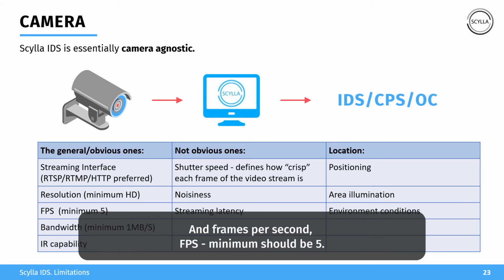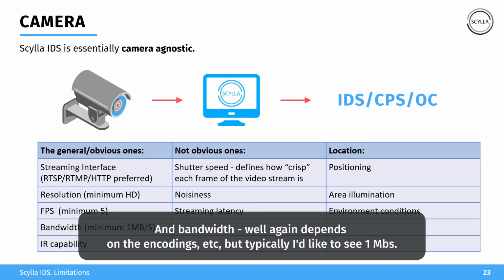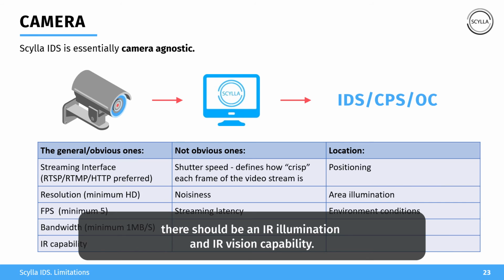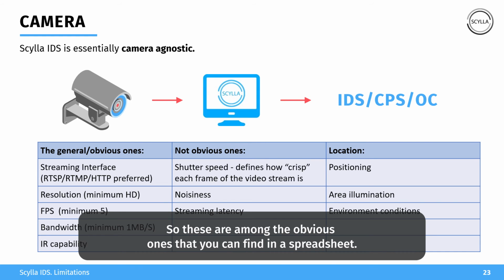Okay, and frames per second, FPS, minimum that should be 5, and bandwidth, well, again, depends on the encodings, etc., but typically I like to see minimum 1 megabit per second. Okay, and of course, if we're talking about night, dark area implementations, there should be IR illumination and IR vision capability. So these are among the obvious ones that you can find in a spreadsheet.